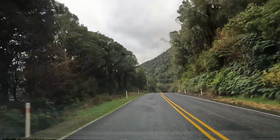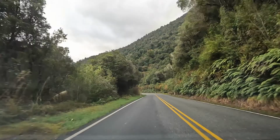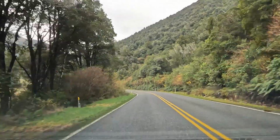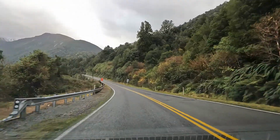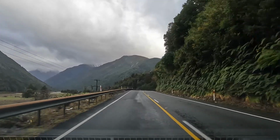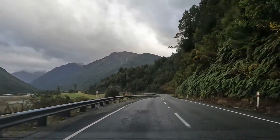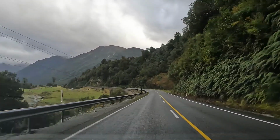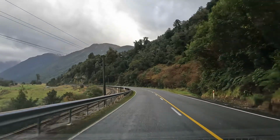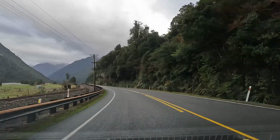I will do that for you though. Keep an eye out on my videos, and I will come up here when it's snowing and we'll go through the Alpine Pass. I might have to go and get myself a set of chains for the car. See now, guys, we're just following the edge of the mountain round, and then we'll come out into Otira, and from Otira we basically go straight up the side of the mountain across the Southern Alps. It's pretty cool, guys.